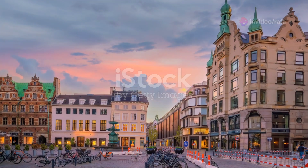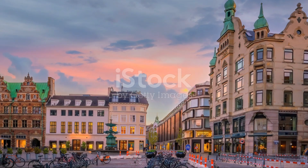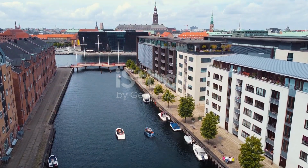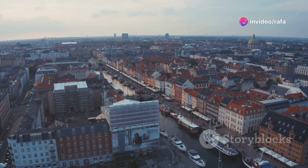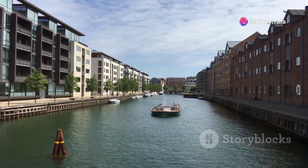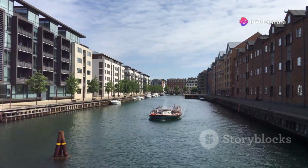First up, we're hitting the ground running in Copenhagen, the energetic capital of Denmark. This city is a captivating blend of modern and historic. Think colorful buildings, charming canals, and more bikes than people. Trust me, you'll want to rent a bike to explore this city like a true Copenhagener.